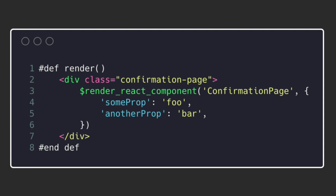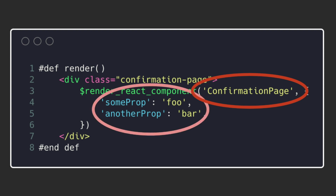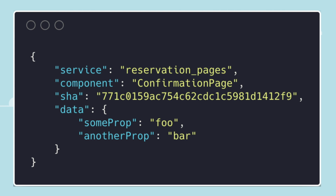This is what an example render React component function call might look like from earlier. You can see here we have the component name as the first argument, and we have the props as the second argument, and then at runtime we magically know what the name of the service is, and we know what version of the code we're at. We save that information in a file somewhere. That allows us to build up this request, and we can request a fully namespaced component in a namespaced bundle.